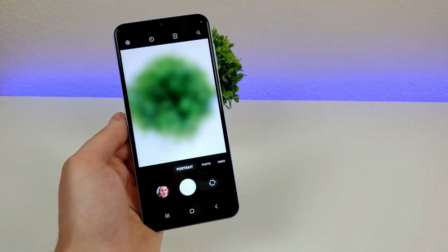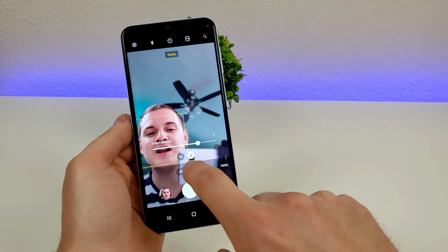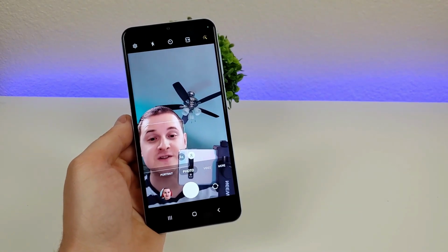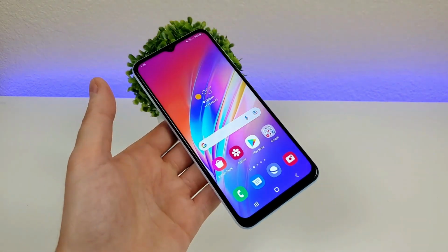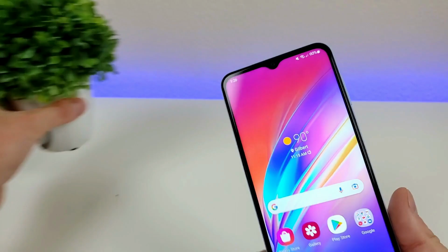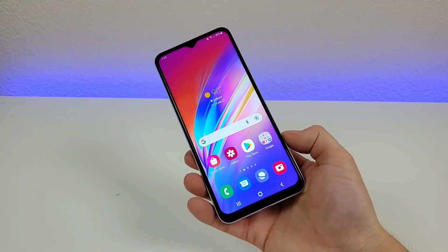And then we can do the same thing with the front-facing camera as well. So there's me right there. We can even do group selfies if we want to, and we can take standard selfies as well. So a lot of different abilities when it comes to the various cameras that we're getting here with the Samsung Galaxy A23.